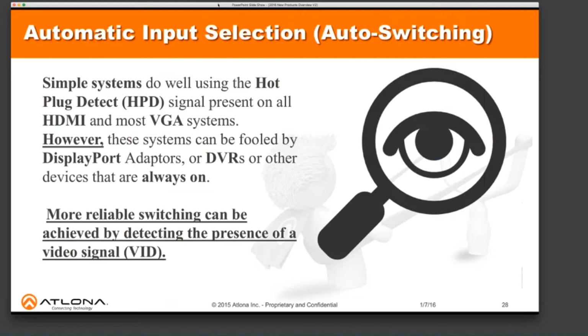More reliable switching can be achieved by detecting the presence of a video signal, which we term VID, like you saw in the last chart. This is a more reliable solution, and we don't run into the issues with display adapters, DVRs, or other devices that are always on, causing confusion in the system. So again, offering a great feature and making it even better.